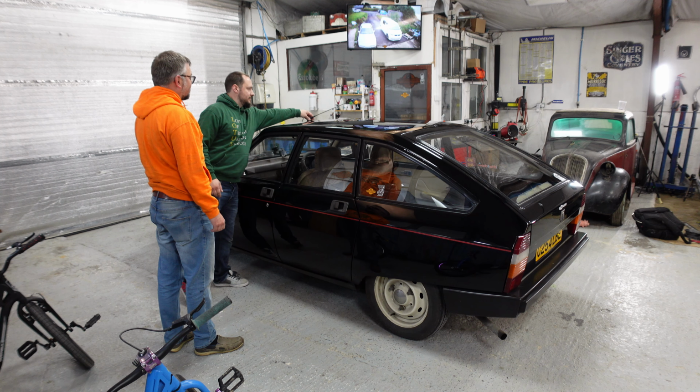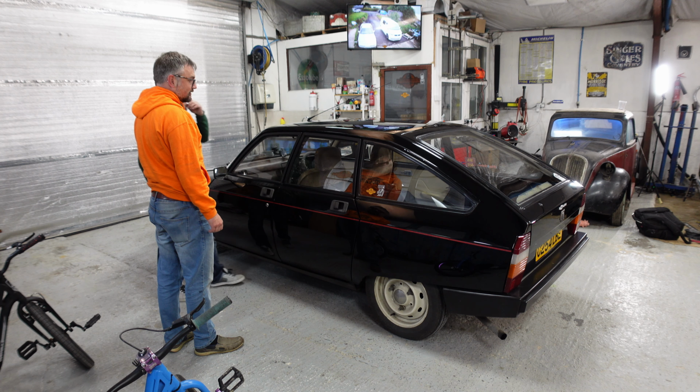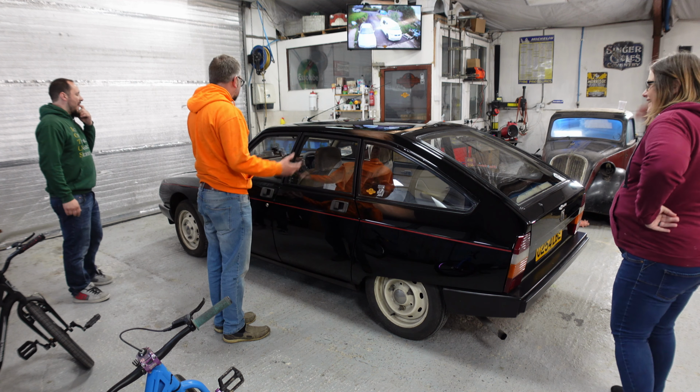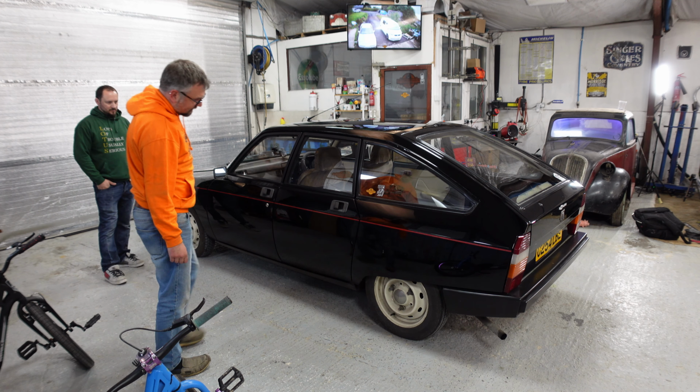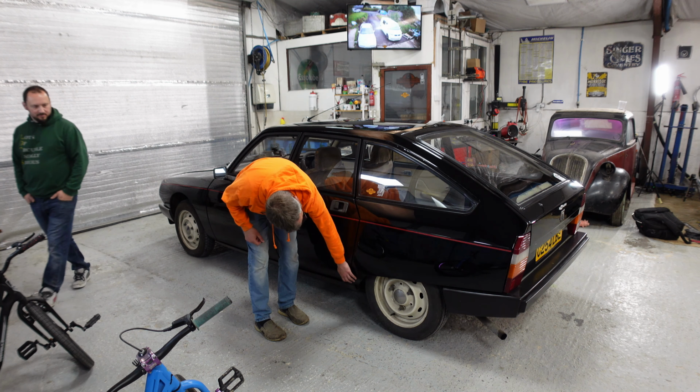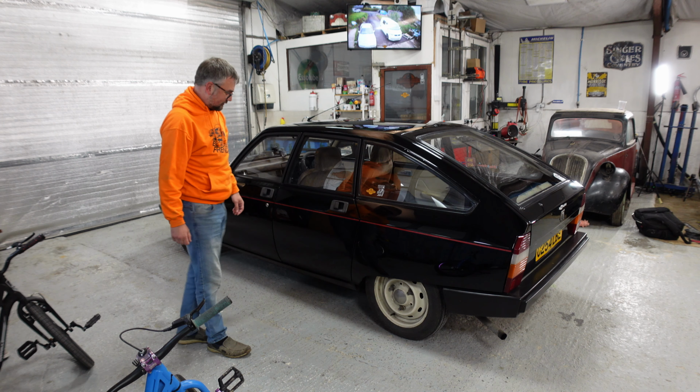Oh no, we've got the wonky area. At some point I must take the headliner down and sort that out. But no, it's like it never happened. Yeah. Oh, beautiful. Back to normal.